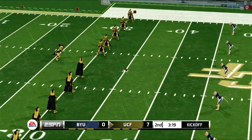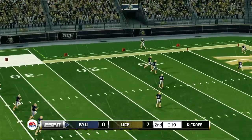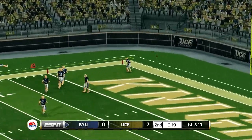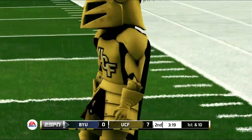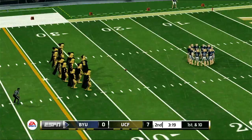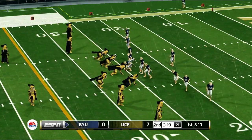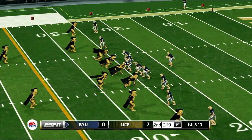Central Florida kicked this one off. He just drills this one. And it sails out of the end zone for a touchback. There hasn't been too much daylight between these two teams. In games like this, some players try to press too much, and that can cause mistakes.